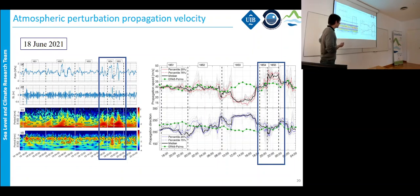The direction of propagation is also quite good. It's 210 degrees, which is more or less pointing to the entrance of the Ciutadella harbor, so another good result.